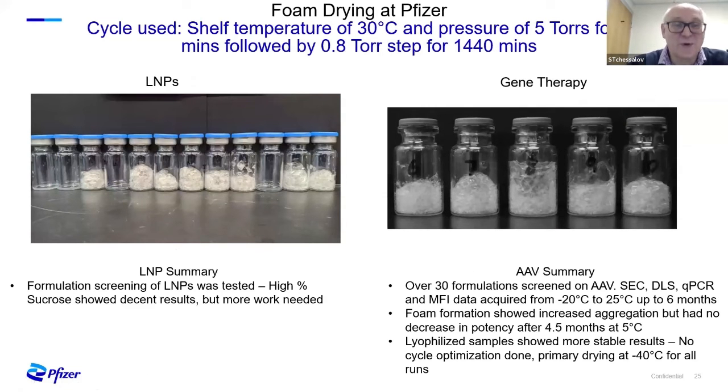Again, foam drying, unfortunately, is not really reproducible in all vials. You can see that every single vial looks different. We tried with LNPs and also gene therapy products, about 30 formulations, and you can see that it's really not the same. With that said, we got some positive results on some products, as I mentioned, but with LNP and gene therapy, we didn't have luck. The lyophilized samples, for example for the gene therapy product, were more stable than the foam dried product.